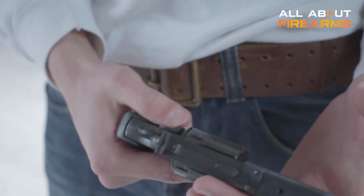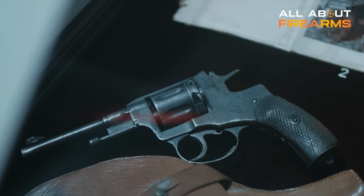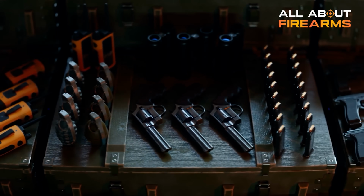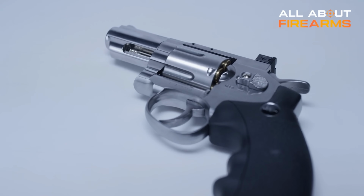Ever let go of a gun and then feel like you just gave away a piece of your soul? At the time, it probably felt like a smart move. Maybe you weren't shooting it much, maybe something cooler caught your eye, but weeks later, that old revolver starts creeping back into your thoughts, and the worst part, you can't get it out of your head or your safe.